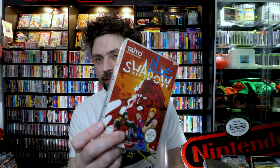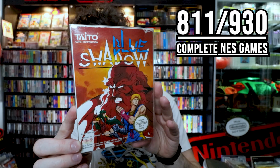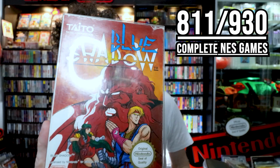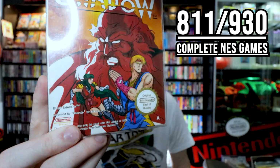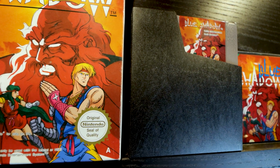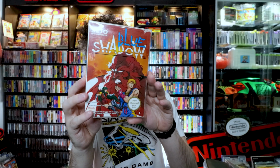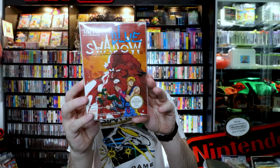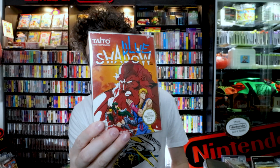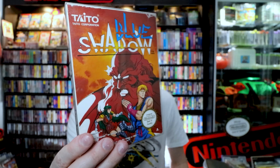And speaking of PAL, we have another one that we're going to add here. This is Blue Shadow, a Taito game. So this is actually Shadow of the Ninja, but the PAL version. Look how cool that cover is. I like the US cover, but that's actually pretty dope right there. Even though it's PAL, the timing is a little different, but it's still fun. I actually played this before I realized that this was just a different version of Shadow of the Ninja, and it was Big Ol' Words that told me that it was the same game.